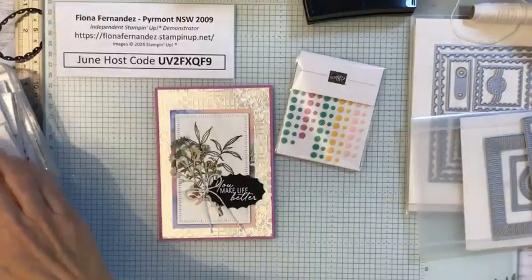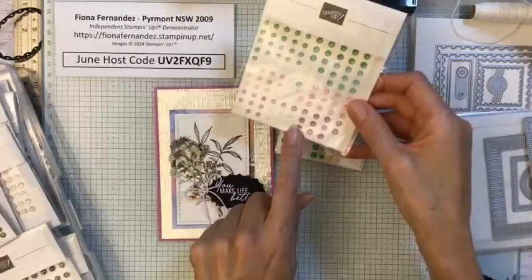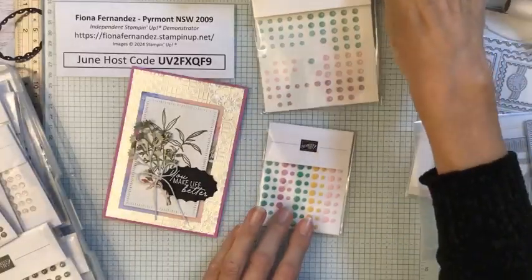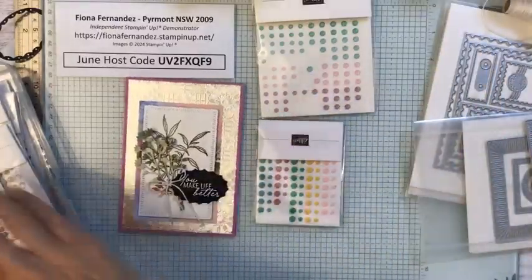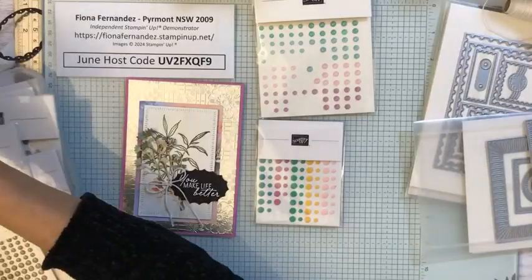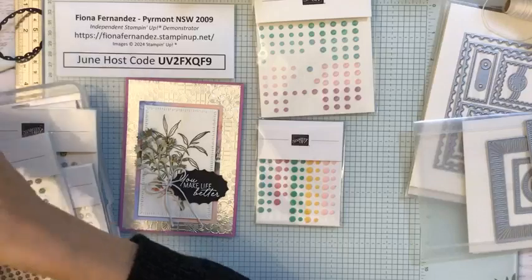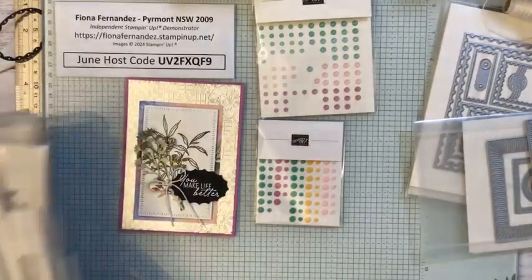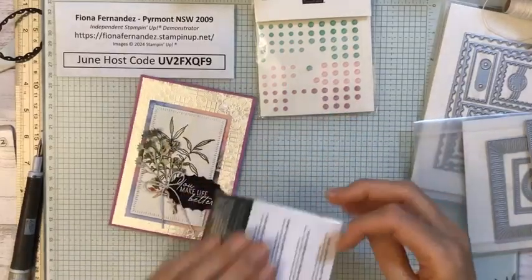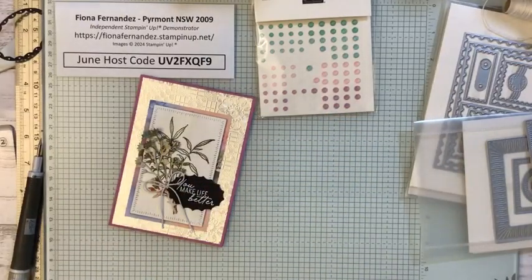Let's see if I've got any other ones. I've got these ones in petunia. All those ones. I think that's all. Let's go with one of those. Let's get them out and we'll have a look.